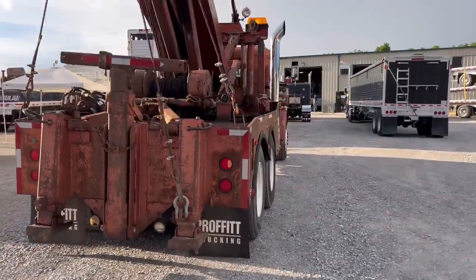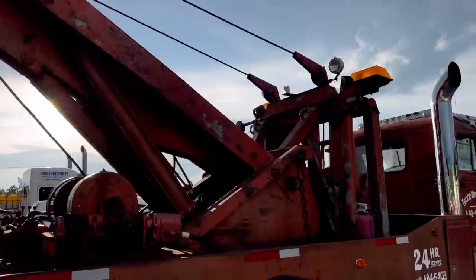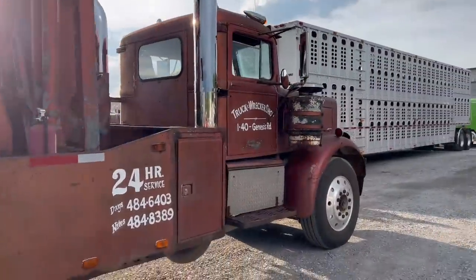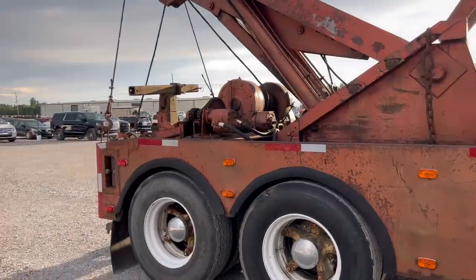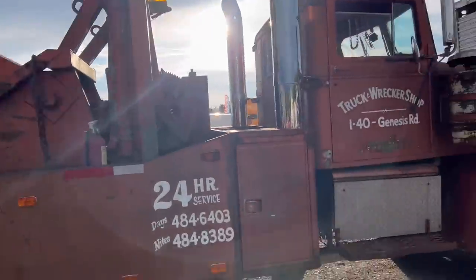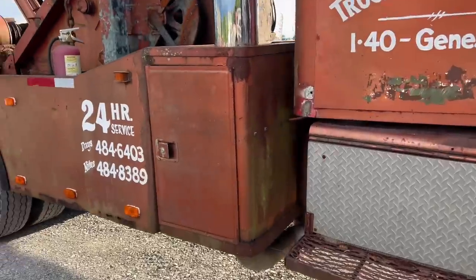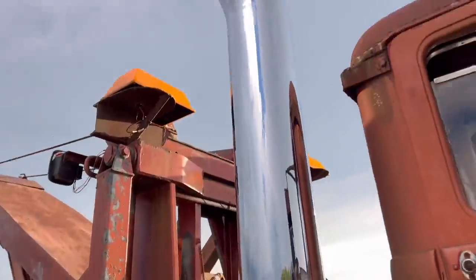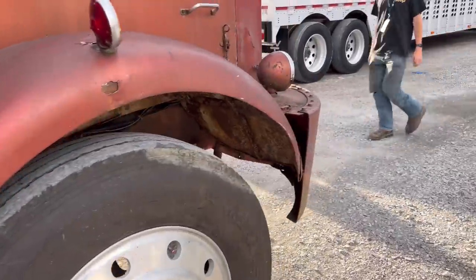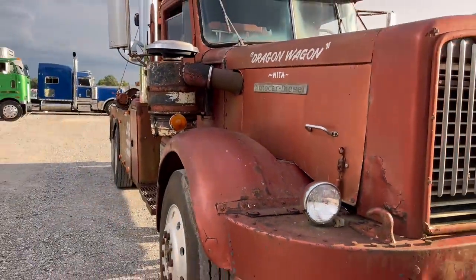All right, guys. Y'all got to see the tow truck. Profit Trucking. I think we actually do some business with them, like they buy compost from us. Don't Profit buy compost from us? It says it on the mud flaps. Oh, does it? Yeah. Oh, dang, that is so cool. I would love it. I would drive this thing all over the country towing. My gosh, this thing is awesome.